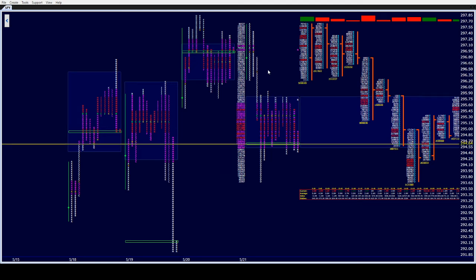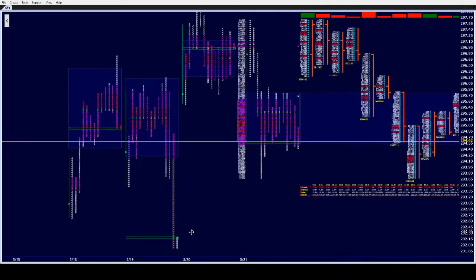Okay, downside. Today's low of 293.69, and then the 19th low, right? 291.95, and then filling that huge gap at 286.33, a 562-point gap from the 18th. And then let's go to the charts.